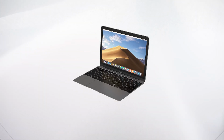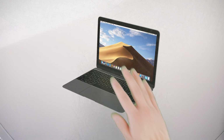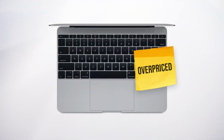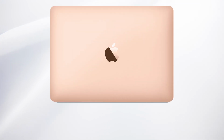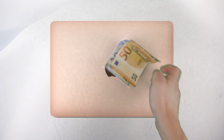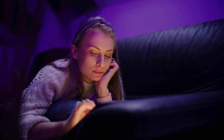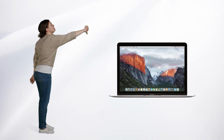But now we're getting to the problems of this 12-inch MacBook, and trust me, there are many. It's no wonder that the 12-inch MacBook got the label overpriced and underpowered, meaning you couldn't really do anything on it. It started at $1299, which people consider to be absurd, really. But Apple tends to overprice their products, right? It can't be that bad. Yeah, but that's when the product actually works reliably or decently enough, which we can't say about this computer.